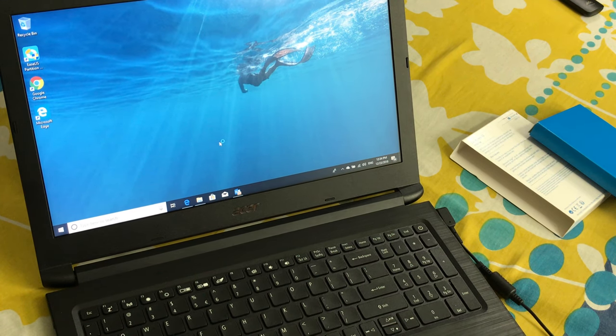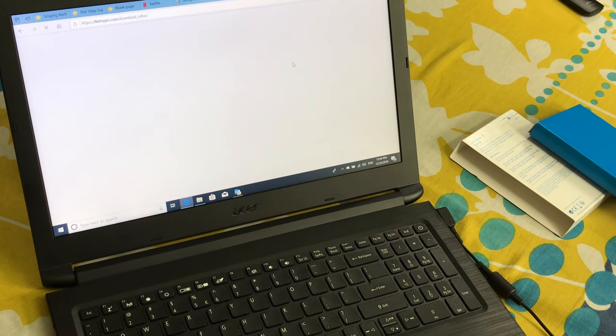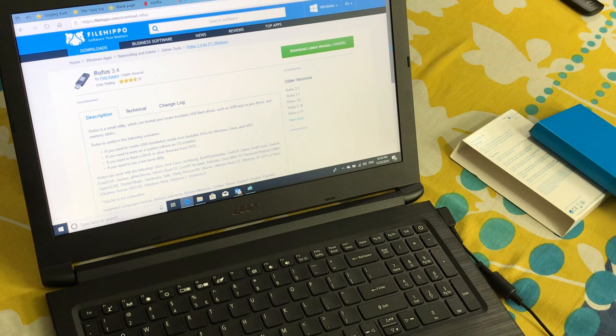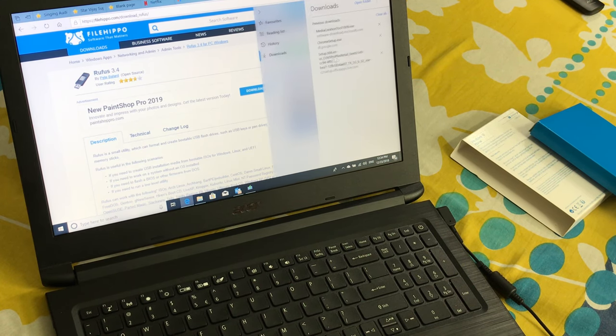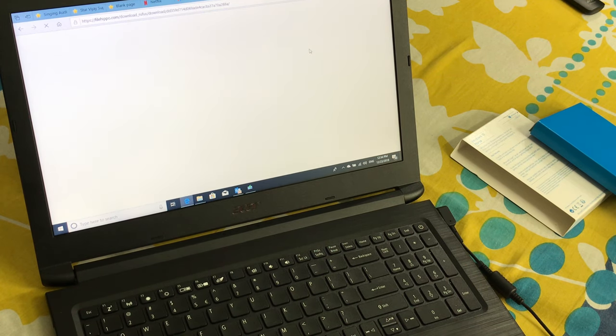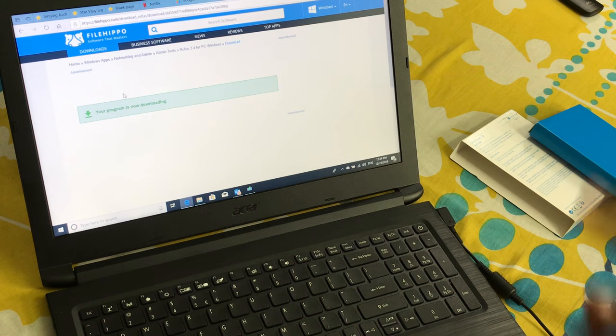So it does take some time, and also let's see about the Rufus software, whether it got downloaded or not. I did click download, but I don't think it got downloaded. Let me check in the download files. Okay, it's not done, so let me click on download. Now the download option will come. So your program is now downloading.